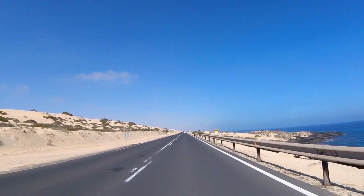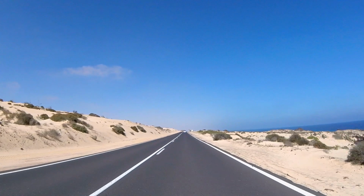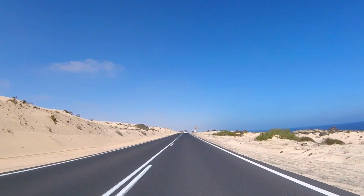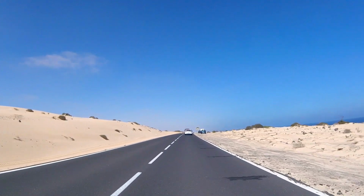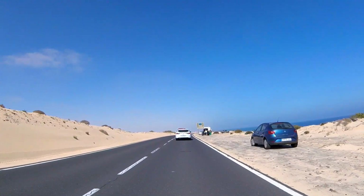The nice thing about this road is that even though it's so scenic, and you would expect a lot of people driving here, there's usually not much traffic. As you can see, every once in a while people are stopping their cars on the side of the road just to take some pictures or to enjoy the view, because the landscape is so beautiful.